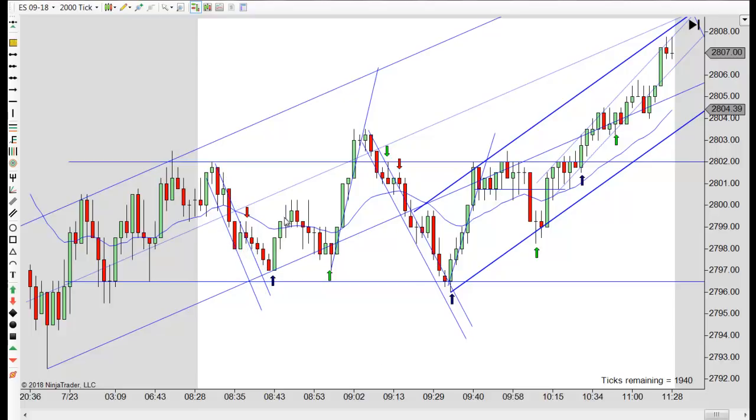And then that big bounce. And it's a little two bar matching low. It's a little double bottom. It's higher than these previous lows. So that's the reason you got to be a little bit concerned about it. But then it comes back.